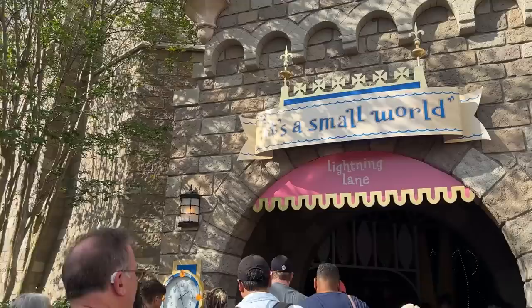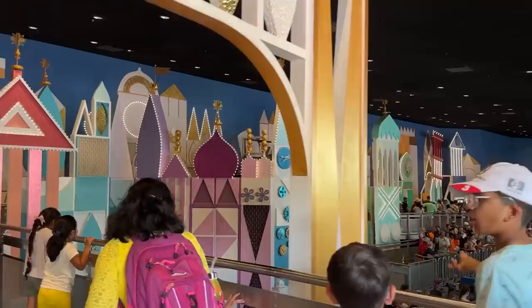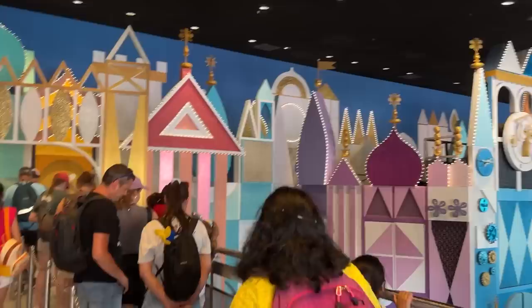However, I'm trying to use Genie Plus in a more realistic fashion today and pull things that are close by. And that's why I was happy to get Small World since we were already in Fantasyland. Confirmed with the cast member, there's another touch point active, so I can't start looking for a next Lightning Lane yet.